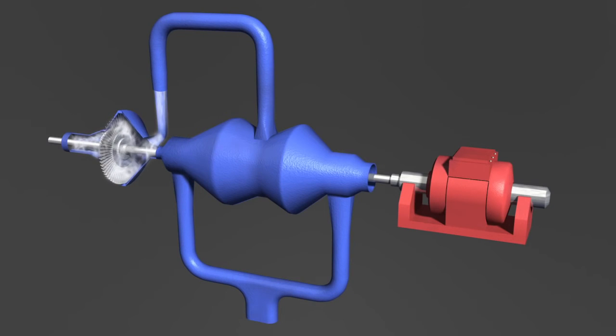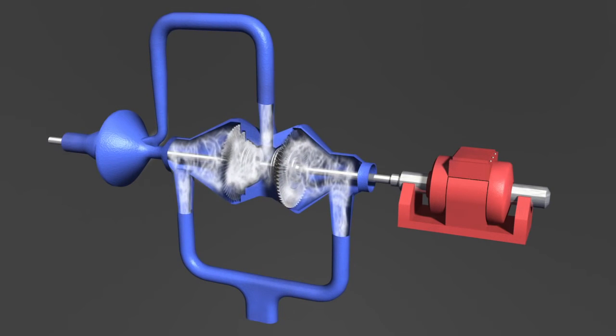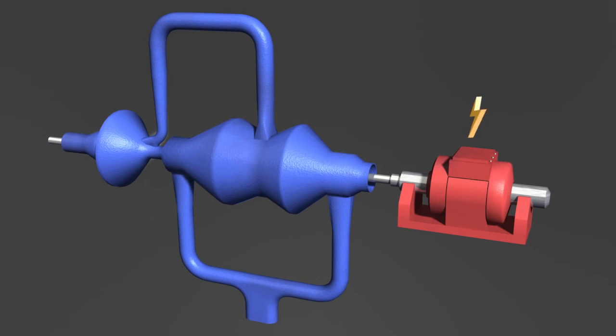The steam first drives a high-pressure turbine and then is typically fed to 2 low-pressure turbines. All of the turbines are connected by a spinning shaft to the electrical generator, which in turn produces AC electricity from the shaft's rotational energy.